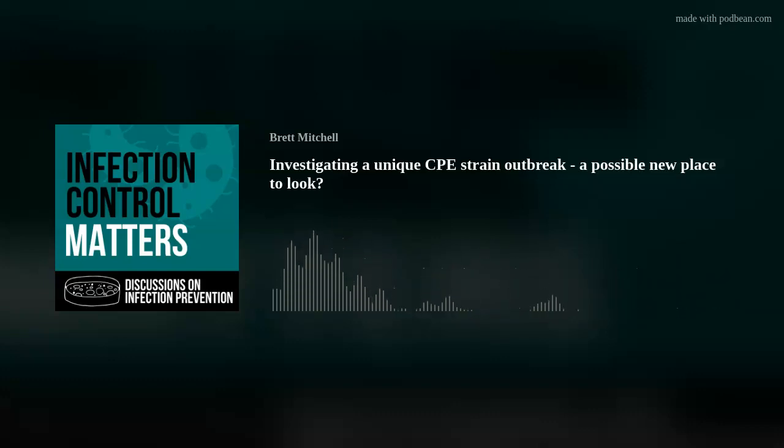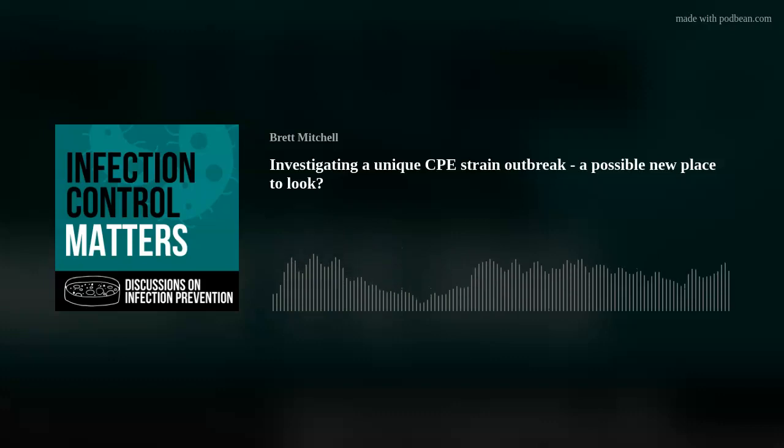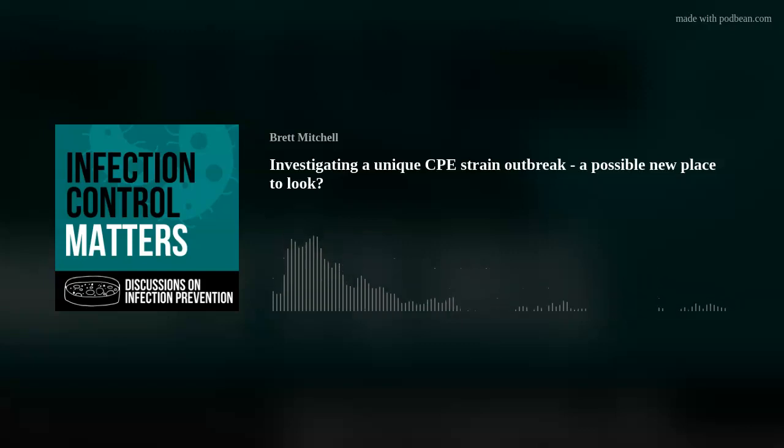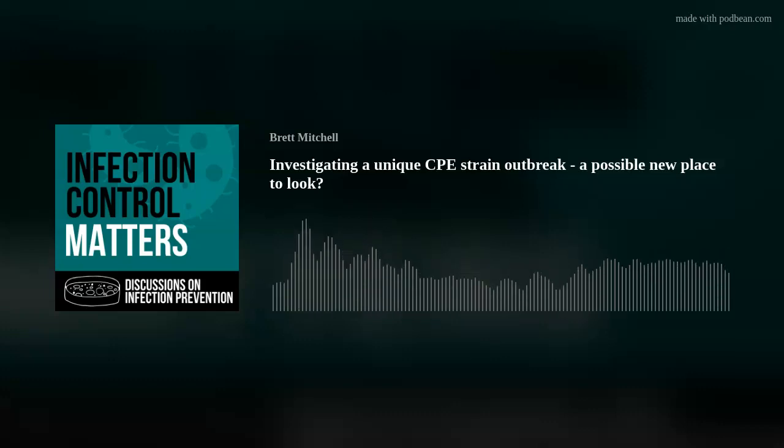I agree, and overall what we've tried to do is remove them from most of the patient areas, and really it ends up being more corridors and large, more general areas. Traffic areas. Yeah.